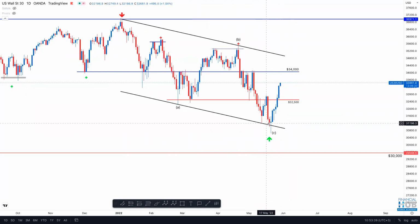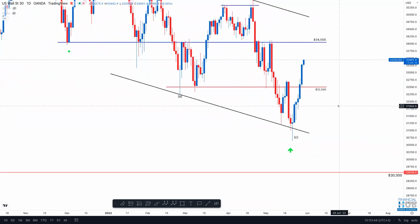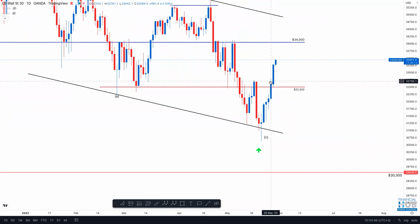So if you go down, so the daily chart, what was I looking at? I was looking at the 32,500 being broken, okay? And that's what we got. So we got a good breakout. Market has maintained above it and is just continuing to rally.